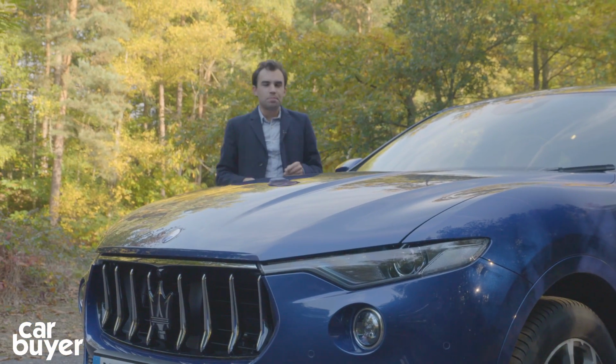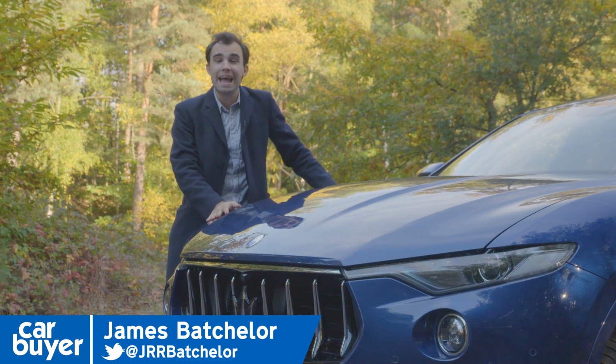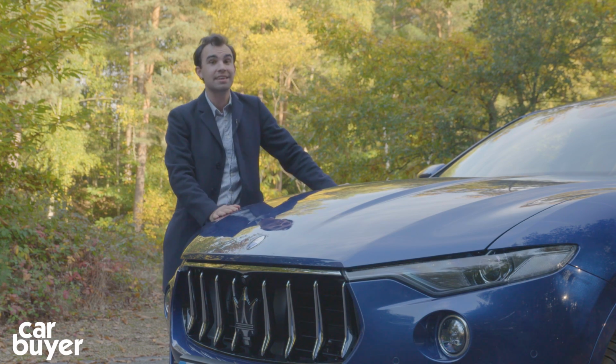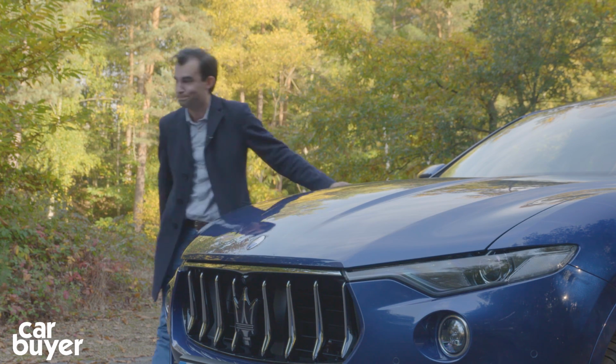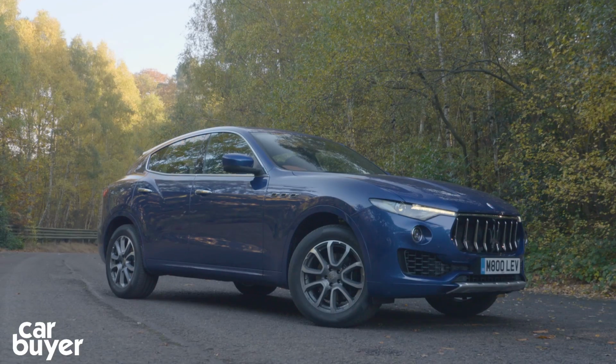We need to be serious because this is a crucial Maserati. Now, Maserati was a big name 60 years ago, and quite rightly, they've never been mainstream, instead focusing on exotic sports cars and saloons. This is their new car, and it has big ambitions. And those ambitions come in the form of an SUV.